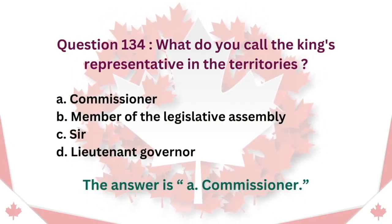Question 134. What do you call the king's representative in the territories? A. Commissioner. B. Member of the Legislative Assembly. C. Sir. D. Lieutenant Governor. The answer is A. Commissioner.